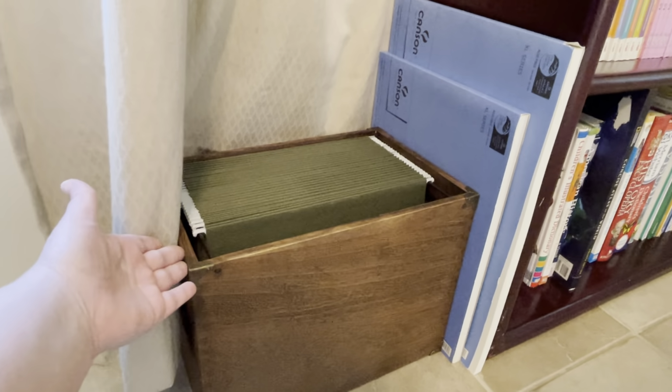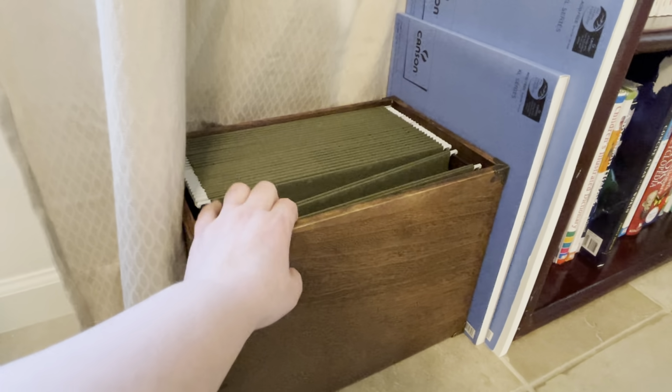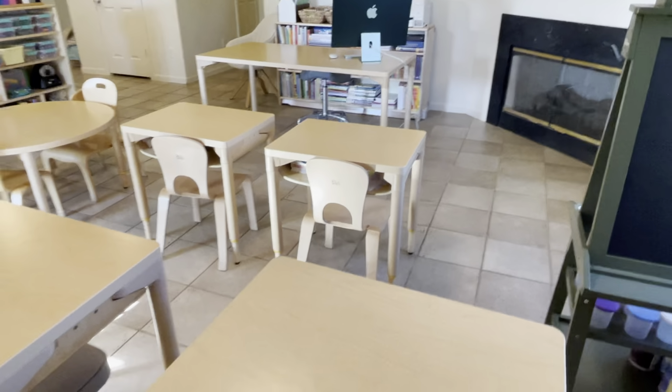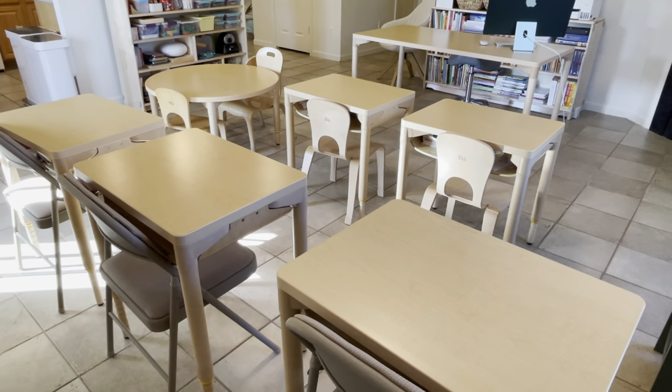It's just a file box, and we'll have a couple folders for each of them. And then at the end of the year, we'll select some of the best work for each of them so we can keep a record of it without keeping absolutely everything.